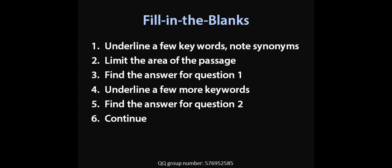There are different types of fill in the blank, I guess, is the real difference. So you just need to take them one at a time. That's the key. And again, it's following our pattern of find and match, find and match.